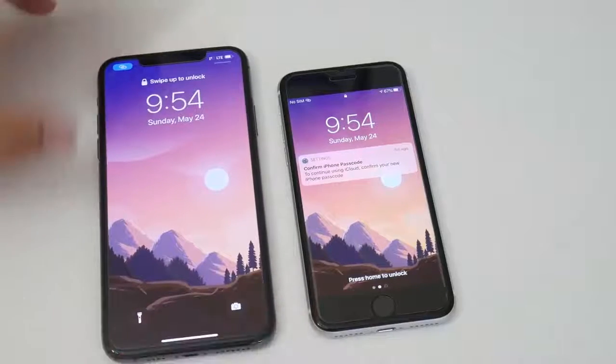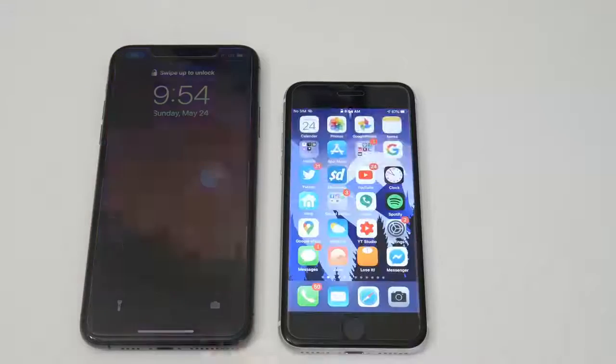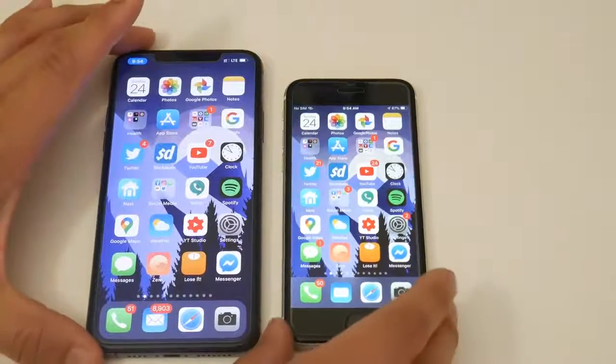For most of my customers, they prefer cheaper phones like the iPhone 7, iPhone 8, iPhone 8 Plus, XR, 11, and XS. Those are the most popular iPhones that I fix. A lot of people don't like spending this kind of money on the 11 Pro Max or XS Max.